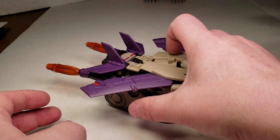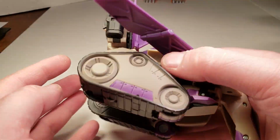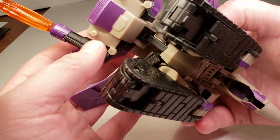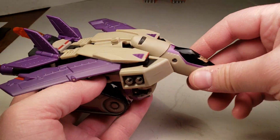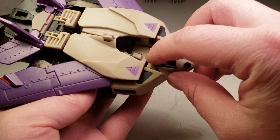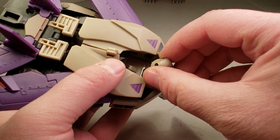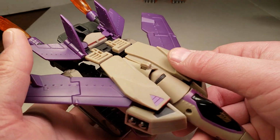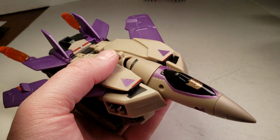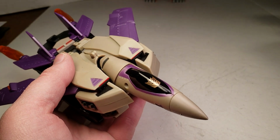He has wheels on the bottom, so you can see those there. But as you can see there, this doesn't peg in anywhere. It just flops. And this as well, this doesn't peg in. There's a little peg right there. They could have orchestrated some way to peg it in, but they didn't. I'm already giving away his robot mode heads. But we have this nice gloss polished black here for the front of the cockpit.